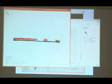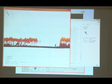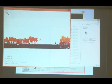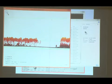And it's not classified. But clearly I have a forest. If I zoom in a little bit, you see I have big trees, and then I have smaller trees below the big trees. But I do not have ground information yet. But I would like to know now what's on the ground.